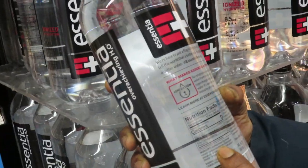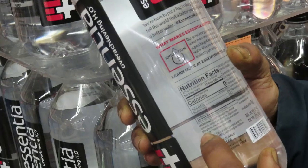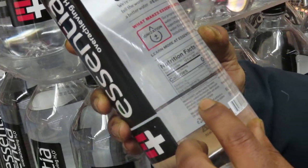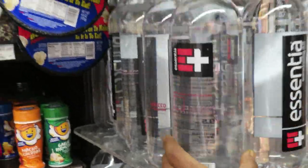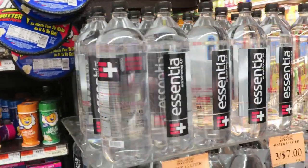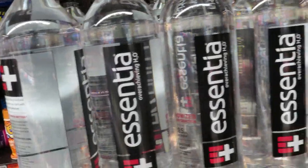Ingredients: purified water by reverse osmosis. Y'all know what that is? More than likely not. Sodium bicarbonate. I can't even pronounce a lot of these words, but that's a lot of ingredients for bottled water. That's a no-go for me. Overachieving H2O. There you guys have it.